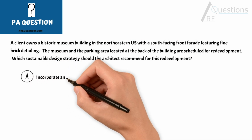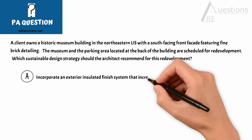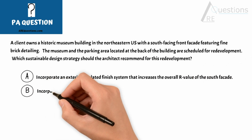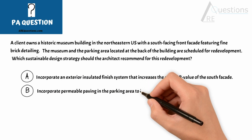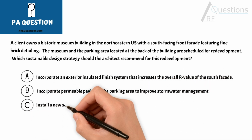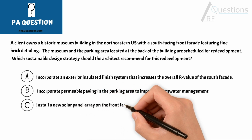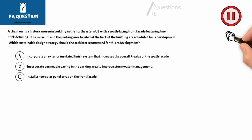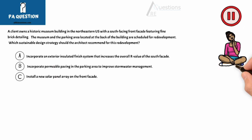Option A, incorporate an exterior insulated finish system that increases the overall R value of the south facade. Option B, incorporate permeable paving in the parking area to improve stormwater management. And option C, install a new solar panel array on the front facade. Please pause the video if you want to give your answer, but I'm going to continue with the correct option.